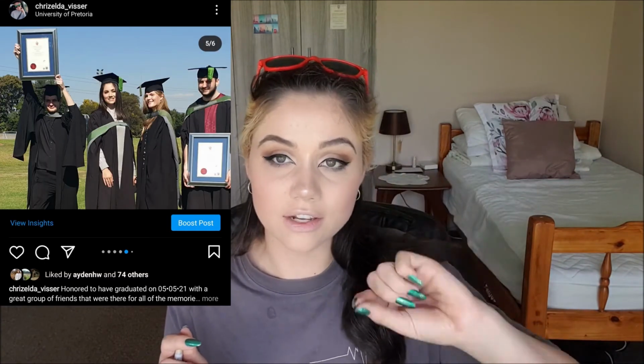I really like the picture the neighbor and I took at that rose garden. I think I look really cute there, especially with the short hair. Obviously, I love my graduation pictures. I look good. I love that look. And I had my whole family there and stuff like that. It was also great getting to see lots of my friends after being in lockdown for so long.